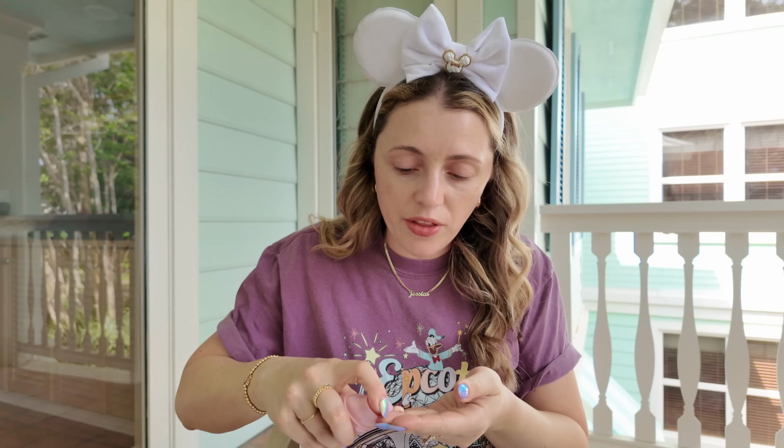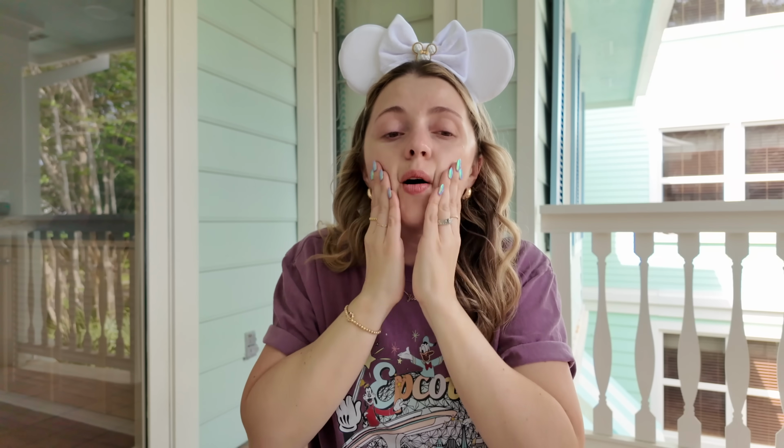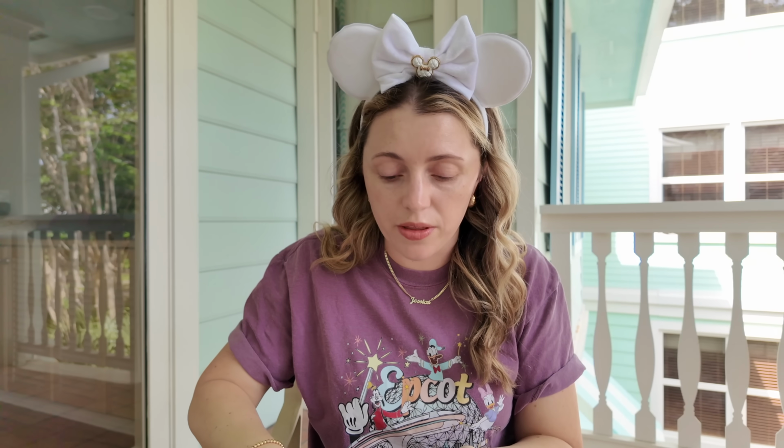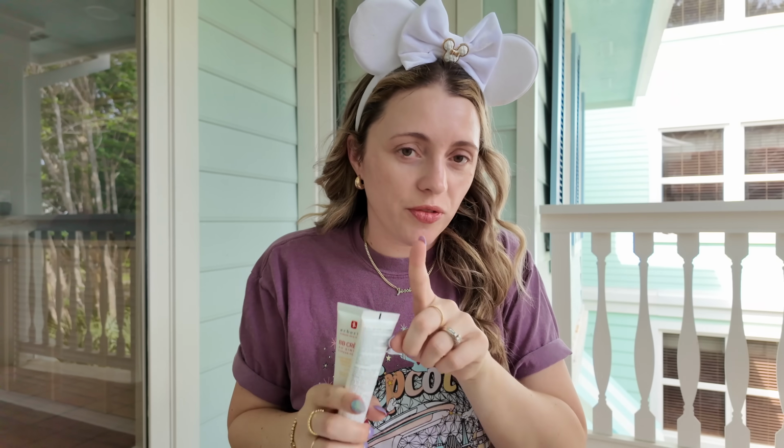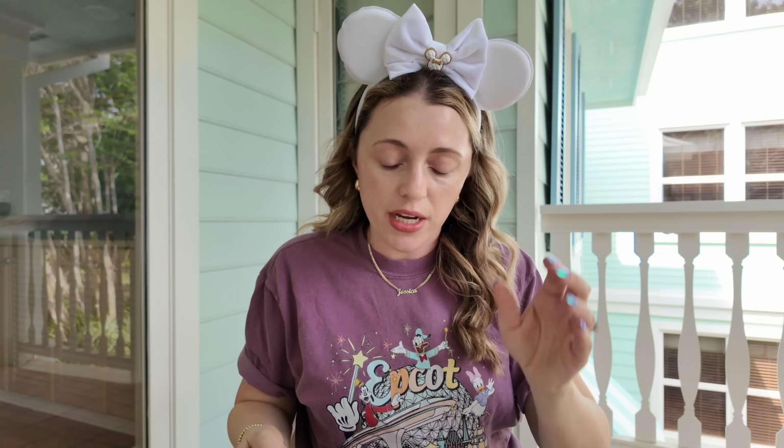So I'm gonna put on another layer just to be safe. But like I said, both of these have not pilled up or done anything weird underneath makeup, which is really nice. Don't let me forget to tell you in a little bit how I've been reapplying sunscreen, because that was probably the number one most asked question.